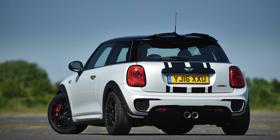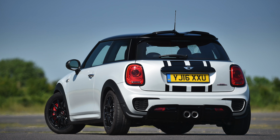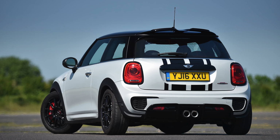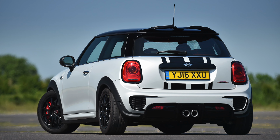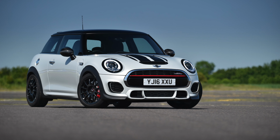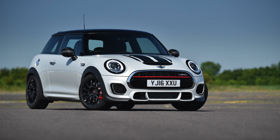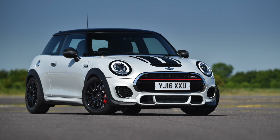Powered by a 2-liter 4-cylinder engine featuring Mini twin-power turbo technology, model-specific design of the pistons, turbocharger, and exhaust released 231 horsepower and 320 newton-meters of torque. That's about 237 foot-pounds of torque for the Americans out there. These prodigious outputs enabled a 0 to 62 mph time of just 6.3 seconds, with a top speed of 153 miles per hour.